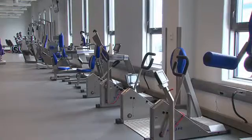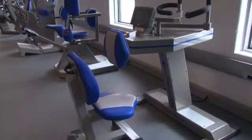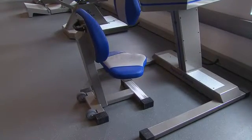Now, it's not just the pec deck here, it's all of the equipment here, isn't it? All of the equipment. That's easily adaptable. All of the equipment is adaptable to people of varying heights and abilities. These particular machines on this side are specifically geared for people in a wheelchair. Right. But anybody can use them.